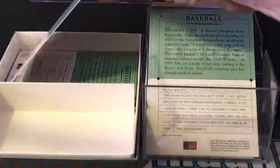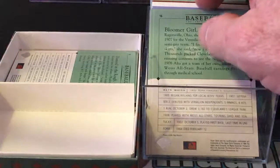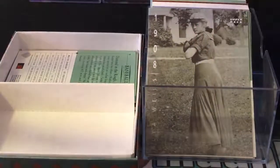Next up to bat, Bloomer Girl. Bloomer Girl, a doctor's daughter from Ragersville, Ohio. She made her pitching debut in 1907 for the Vermilion Independents, an all-male semi-pro team. I found you can't play ball in skirts, she said. Now I always wear bloomers. Thousands packed Cleveland's Lake Park in ensuing contests to see the girl wonder. In 1908, Alta got a team of her own, naming it the Weiss All-Stars. Baseball earnings put her through medical school. So Bloomer Girl, Alta Weiss. There we go.